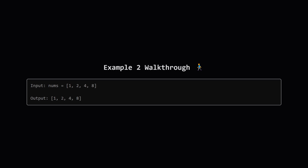Now for the second example. 1, 2, 4, 8. Let's check the whole set. Does 1 divide 2? Yes. 1 divides 4? Yes. 1 divides 8? Yes. Does 2 divide 4? Yes. Does 2 divide 8? Yes. Does 4 divide 8? Yes. Wow. Every pair seems to work. Since the whole set, 1, 2, 4, 8, follows the rule, and it's definitely the largest possible subset, it includes everything. That's our answer. Its size is 4.